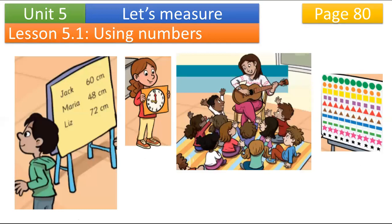Okay, let's move on to the vocabulary. You must know how to say centimeter: C for centi, M for meter. 60 centimeters, 48 centimeters, 72 centimeters. This is used when we jump or measure things. Look at this clock. You can see and tell the time, like 10 o'clock.